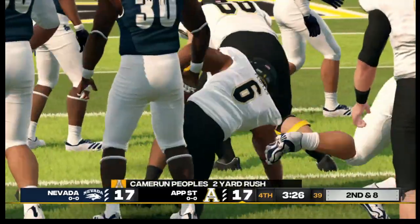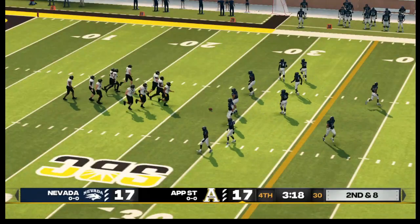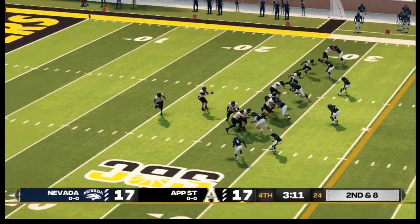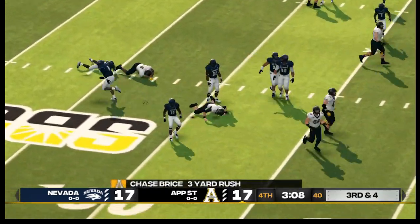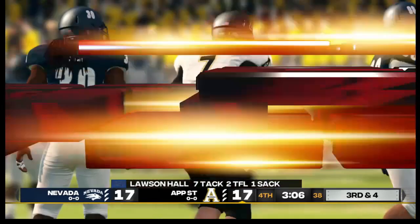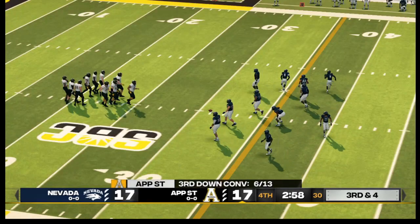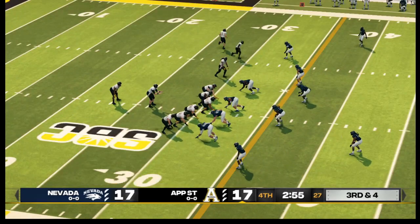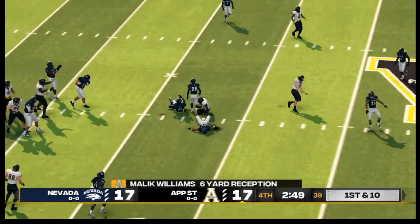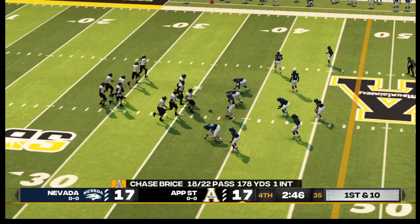Gets to about the 27-yard line. Second and eight, from their own 27-yard line. Second down. There on the old quarterback keeper. Less than 3 minutes in the game. And he's tackled right away. From their own 37-yard line, it's first down.